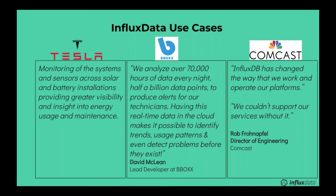So I am going to talk to you a little bit more about InfluxData because I like it, and I work here, and they're nice. I'm going to share with you a couple of our use cases to give you an example of not just time series data, but this whole platform. Who needs it and why.